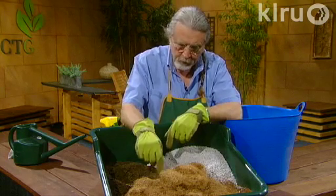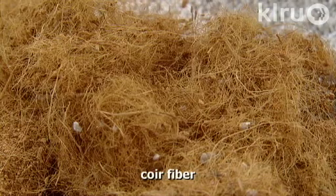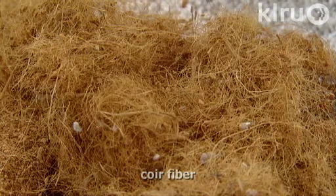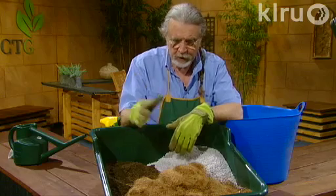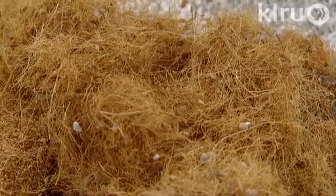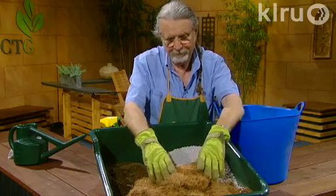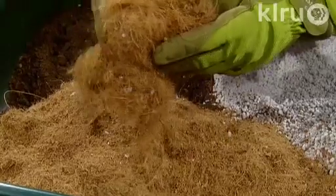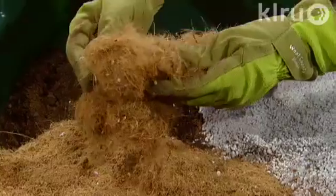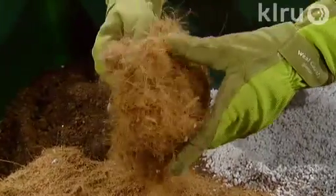This is coir fiber right here. Coir fiber, you probably heard the term quite a bit. Sometimes you see it in a little brick, other times you see it in a package. This is a real neat alternative to peat moss. Now, coir fiber comes from coconuts. This is the outer part of a coconut right here. Real pretty. They used to make stuffing for car seats out of this. Look at that right there.